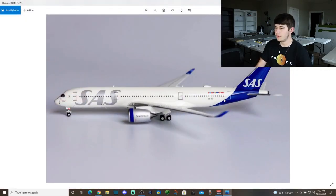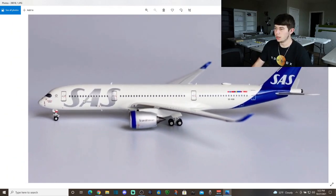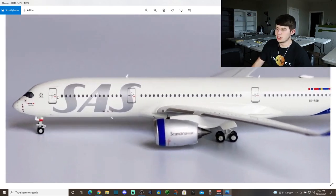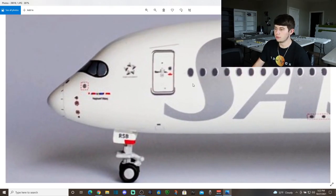With the Scandinavian Airbus A350-1000. Here we go, or sorry, 900, pardon me. Really nice model. I really wanted the Scandinavian and Lufthansa A350s particularly. I don't know why, but these two particularly. I've always seen the Aviation 400 mold for both of them, and they just look amazing. But regardless, I didn't choose to get either of them, unfortunately. Maybe one day down the line.